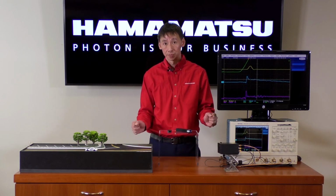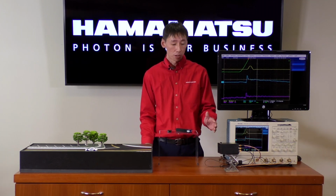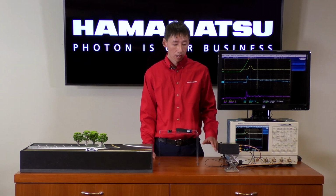The best way to show the difference between detectors is by using a simple setup here. Here is a model moving car with Hamamatsu's module mounted in the back. Inside this optical module, there are three different detectors: APD, SiPM, and SPAD.